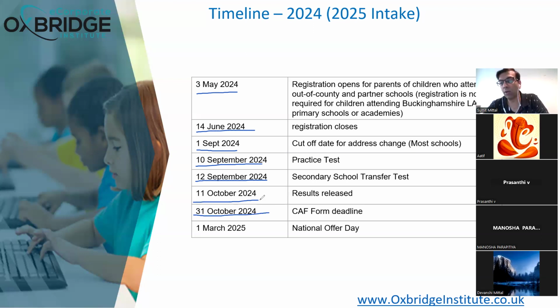You would know if you have got a passing score or not, so you would know if you want to list the grammar schools as an option. If you have got under 121, then you might not want to list these schools. Finally, the 1st of March, or possibly the 3rd of March next year, is National Offer Day, when you will know if your child has secured admission in one of the schools.